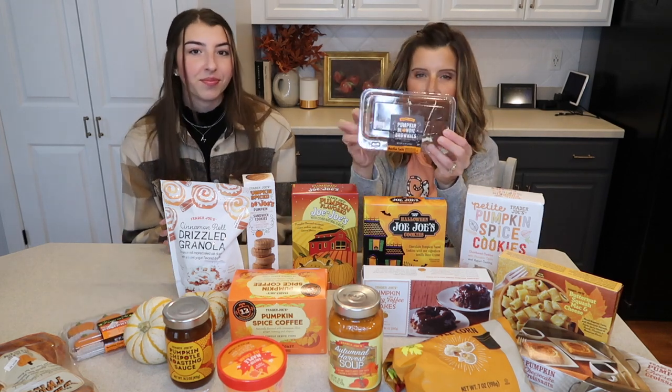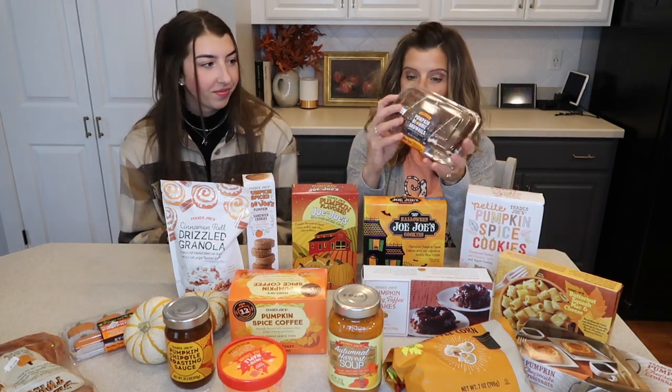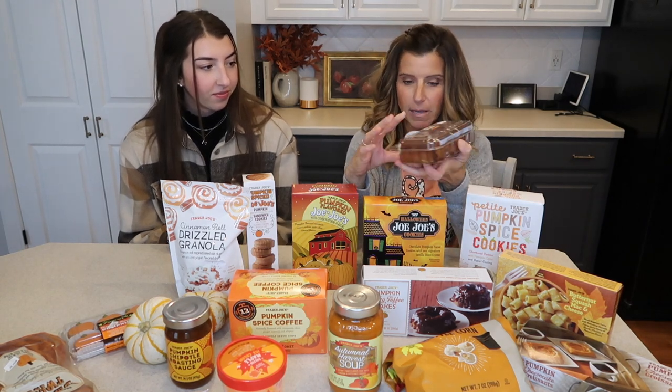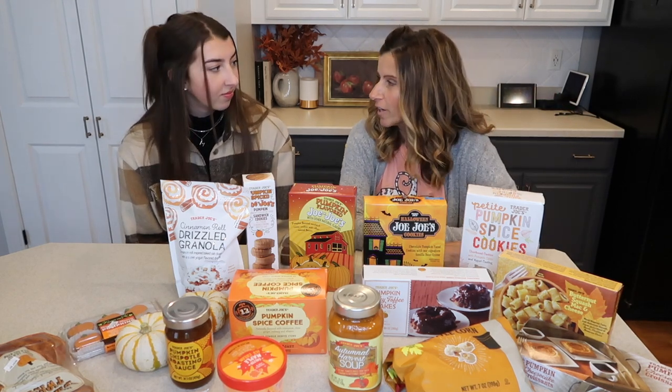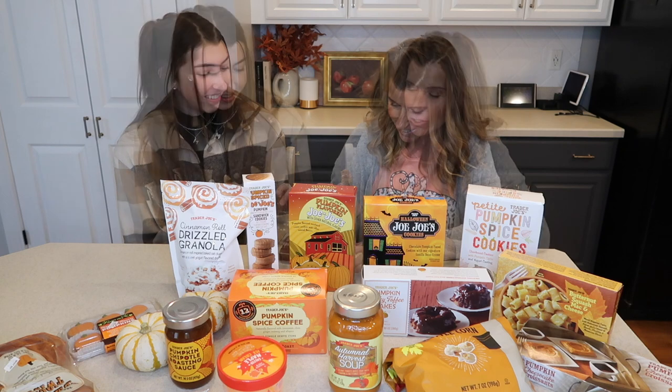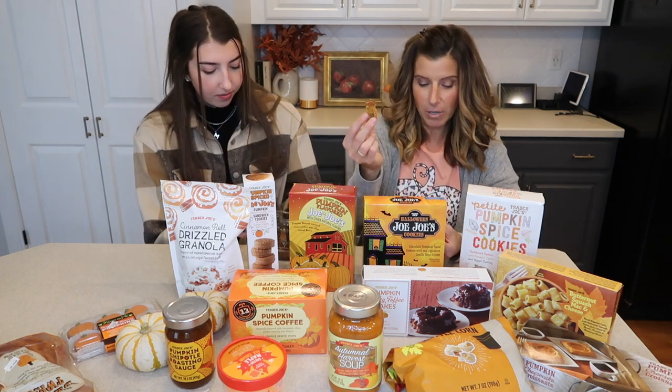Pumpkin blondie brownies. These are new to us. I have never seen these before, but again, these may be things that you've already had. So take our opinions with a grain of salt. This is just exactly that, our opinions. You may love these if we don't like them, or you may not like them if we do love them. This is all in fun. We just have fun trying different things, and sometimes we step out of our comfort zone a little bit.